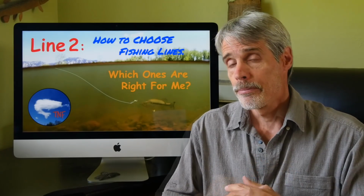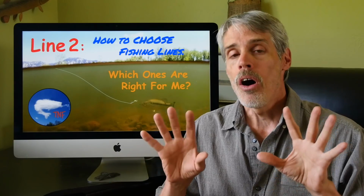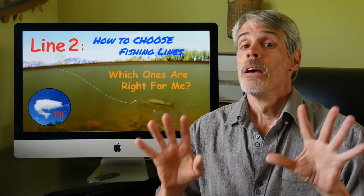Every one of them. And I'll even go as far as to say at the outset here that all monofilament line types, that's both nylons and fluorocarbons, are pretty close in what's called tensile strength. That is, break strength per diameter.